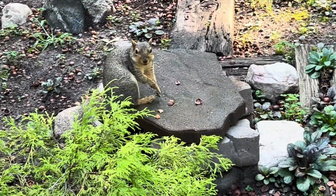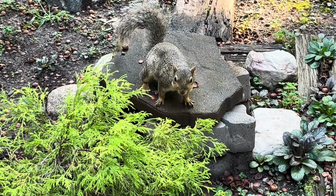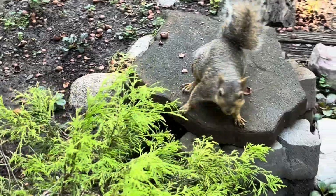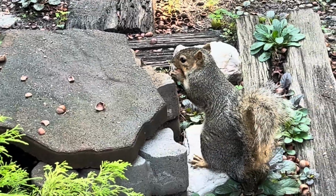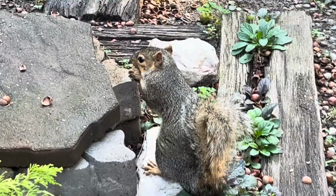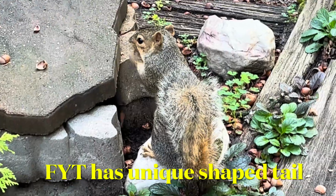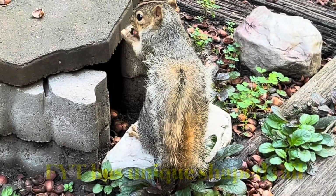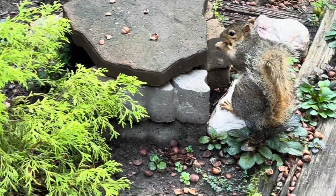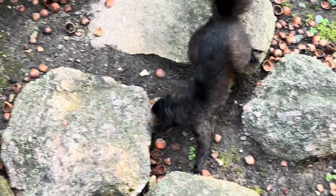Here's Front Yard Tank, and I'm just so proud of her. Not only for being such a good sport, but also for being right out here in the open and doing pretty good. You can tell Front Yard Tank because of her tail. This is a really good view of it. It always looks like it's missing part of it in the back, but it might actually just be that it's bent to the side. She's a faded orange compared to the others, and she's got that missing piece looking thing at the end of her tail.